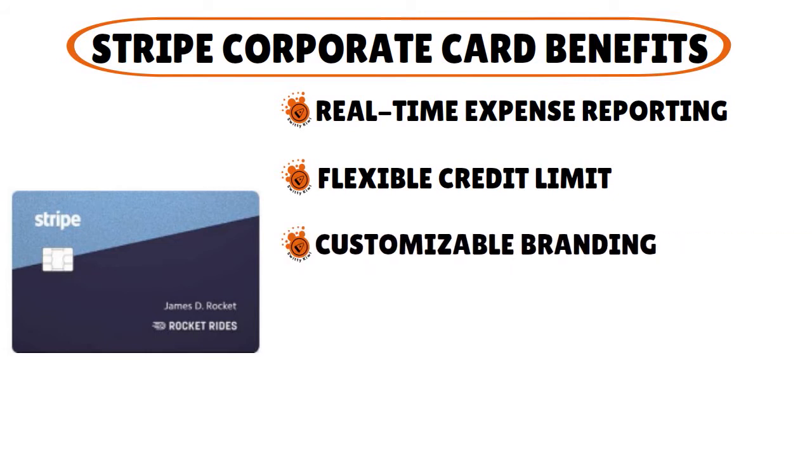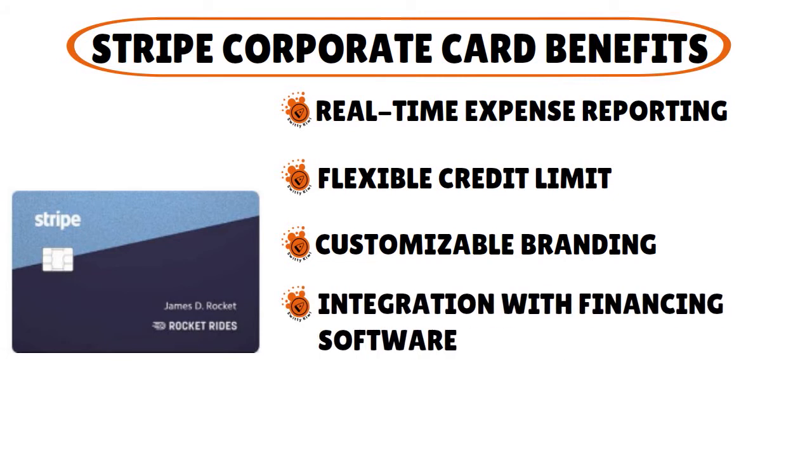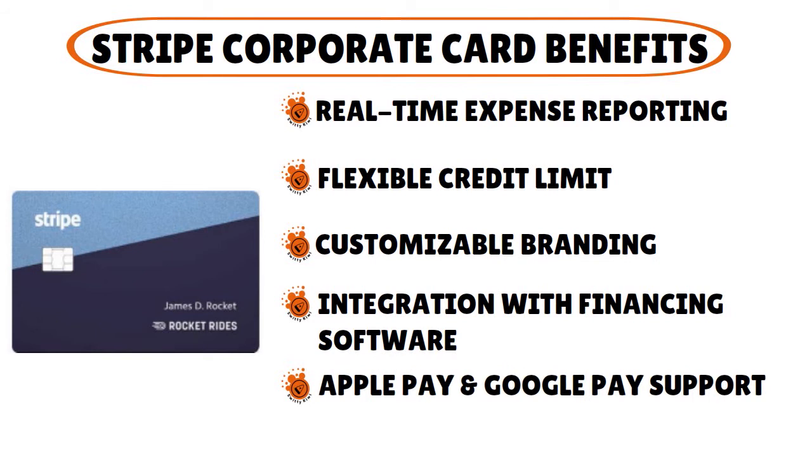And you have integration with financial software. And again, remember that you can integrate very easily with Expensify and QuickBooks. And you can use Apple Pay and Google Pay support also. Using the card details located on the Stripe dashboard, your employees will be able to add their cards to Apple Pay and Google Pay. This is especially beneficial in a world that is increasingly becoming focused on contactless payment.